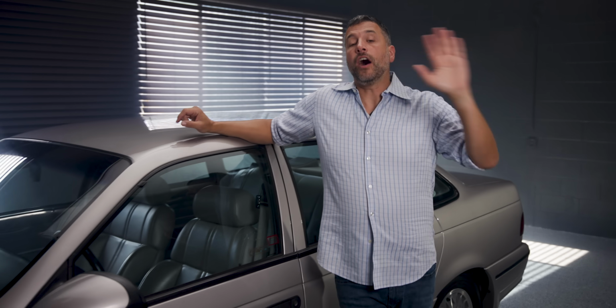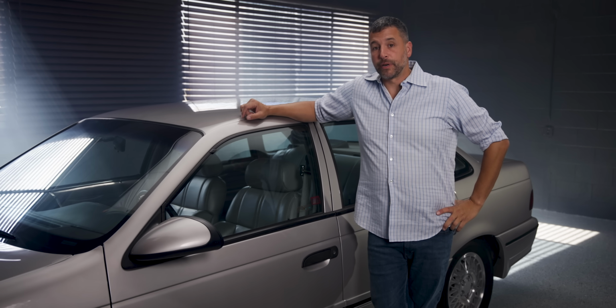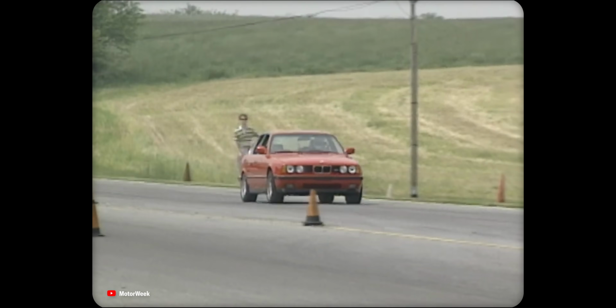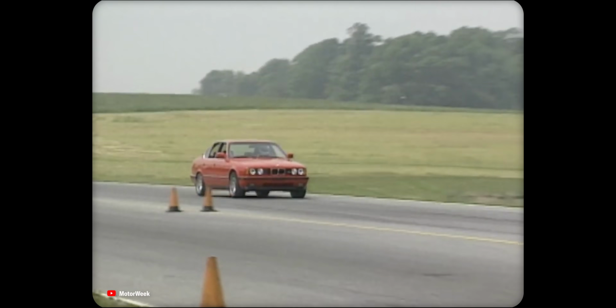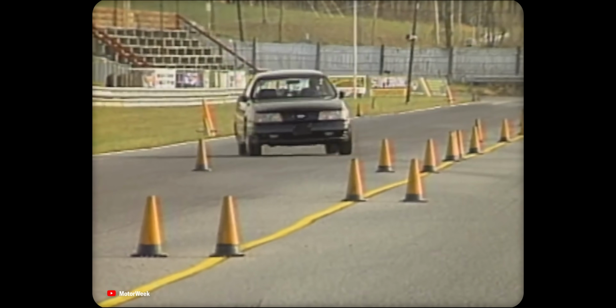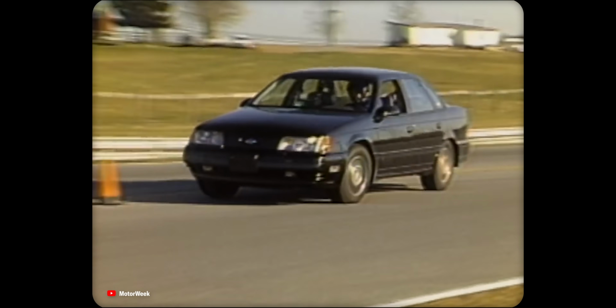And given an unlimited stretch of autostrada, yes, the Ferrari was faster, but just 4 miles an hour faster. With the exception of the BMW M5 and 750iL, the SHO was the quickest and fastest sedan you could buy. And by the way, it handled too. It matched the Ferrari on the skid pad.